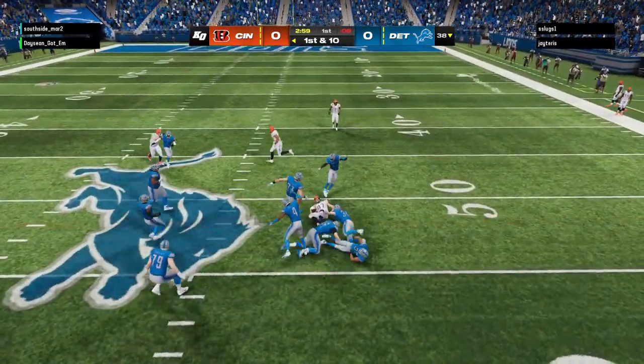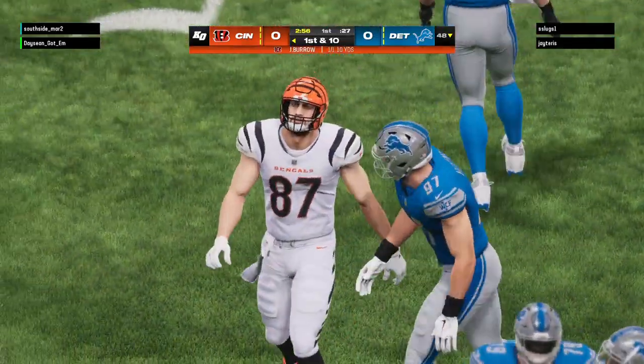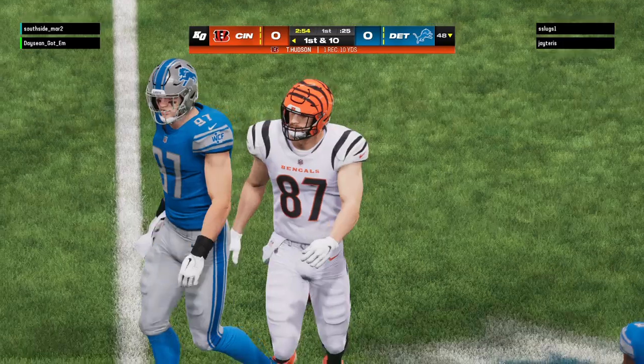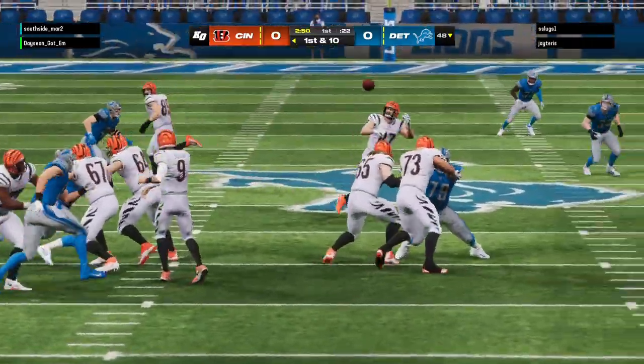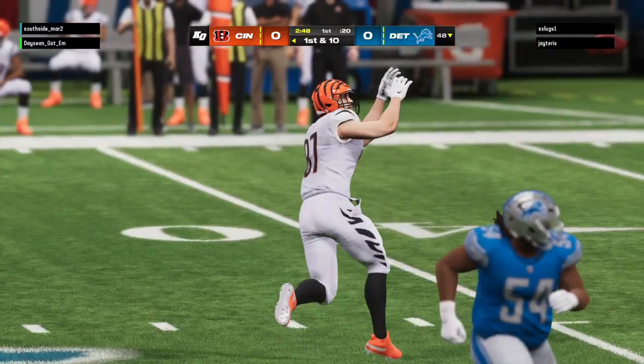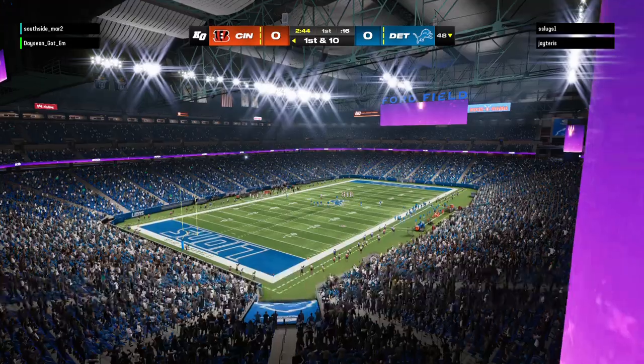A throw over the middle, taken in. And he slips up past the 45 before being tackled. 10 yards there on a Bengal first. For a tight end, he's got good straight line speed. And on that route, he's often the guy that gets overlooked. Nice job there finding him in stride for really good yardage.